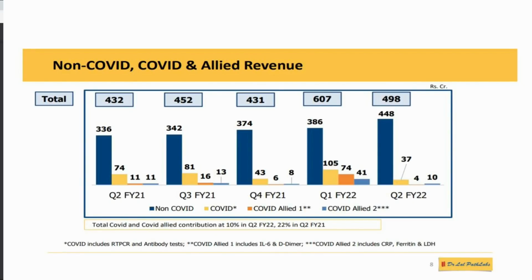Guys, here you see the split of the COVID and non-COVID related tests that Dr. Lal has done. If we check carefully for different quarters, we can see the split of COVID and non-COVID. They have given a separate split. For example, what you see in the blue color is non-COVID related. So if you check for the last financial year, you see there is a consistent increase in the COVID related tests and the revenue contribution came higher on that front.